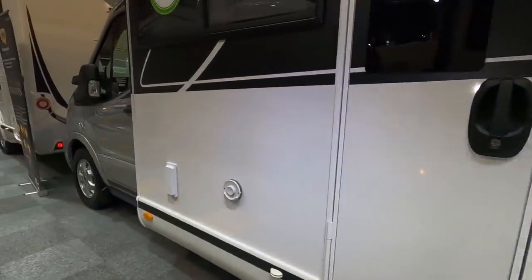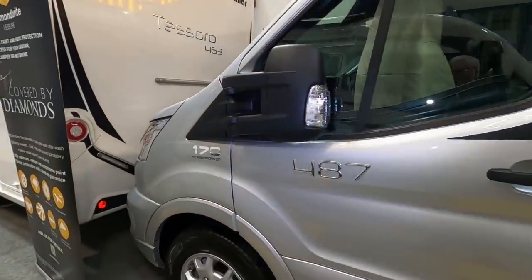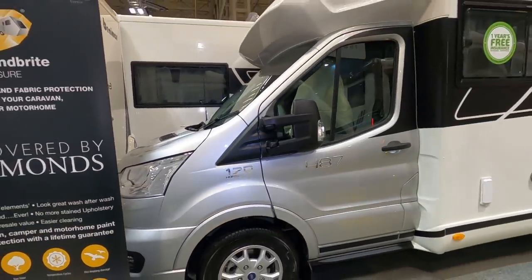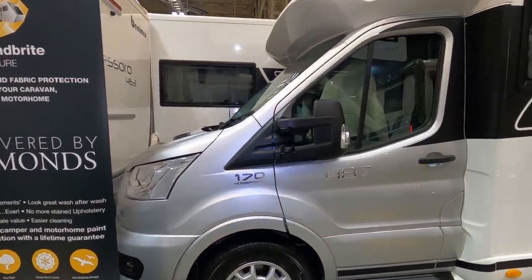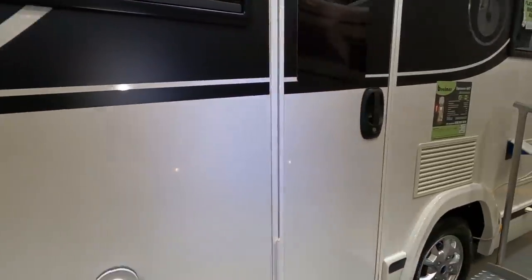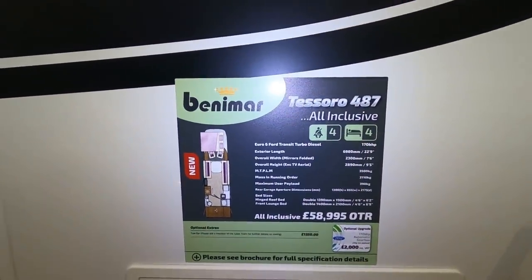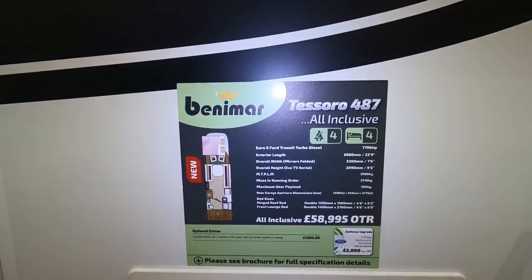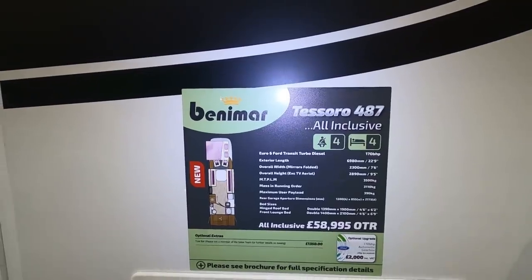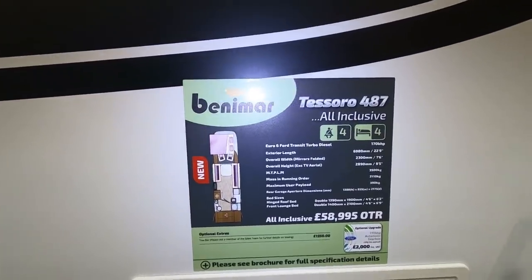We'll come back to the figures in a minute. Of course, it is on the Ford. 170 brake horsepower. That's good. Wonder if it's open. Let's have a look. So it's on 170 brake horsepower. It's under 7 metres, 6.98. 7 foot 6 wide. Licence friendly, and it's got a payload of 390 kilograms.